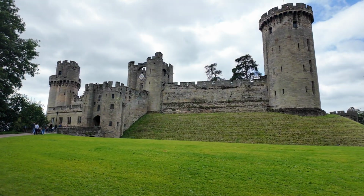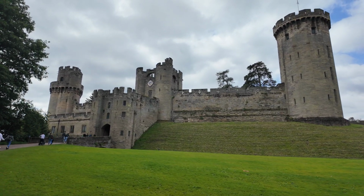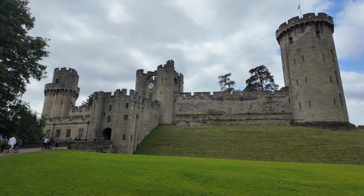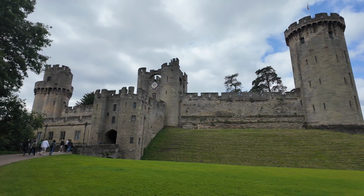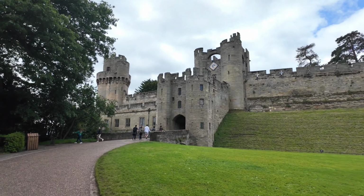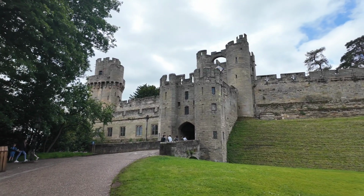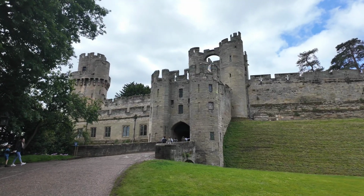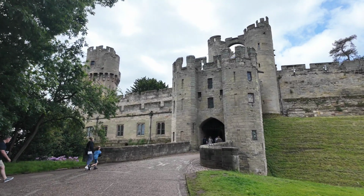So the castle's on some absolutely stunning grounds, and when we came last time, we just ended up chilling, lying on the grass and relaxing. It was a beautiful sunny day. So in all honesty, even if you come and don't do any of the attractions or shows, you can still have a nice time chilling out, enjoying the grounds. You can walk around the perimeter of the castle as well and go up on the walls, which is really cool. But let's go inside and show you the innards of the castle.